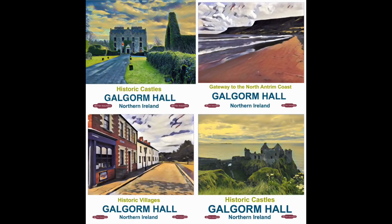So I have these 4 posters ready to go, and if you'd be interested in them, I'm happy enough to send you a copy of those pictures, which you can then print off. Resize probably will have to be done as well, and print them off so you can use them on your own layout on an advertising board beside your station or such like.